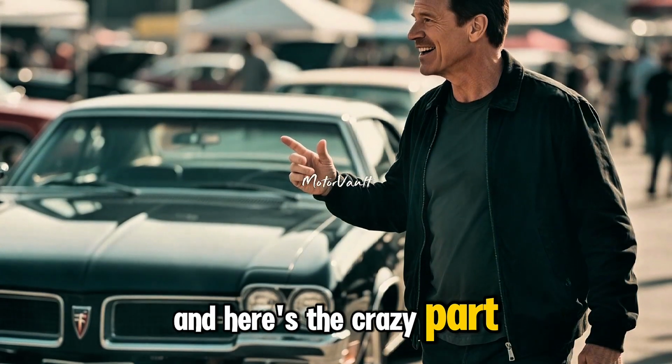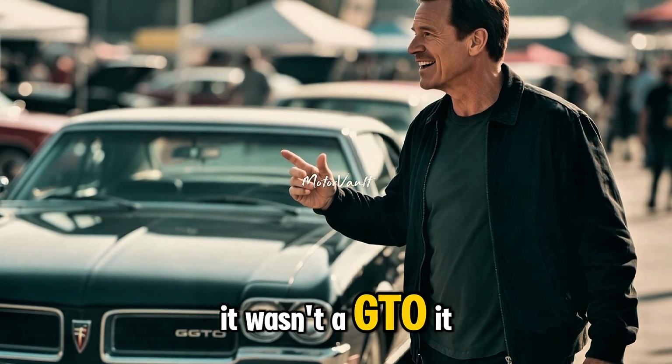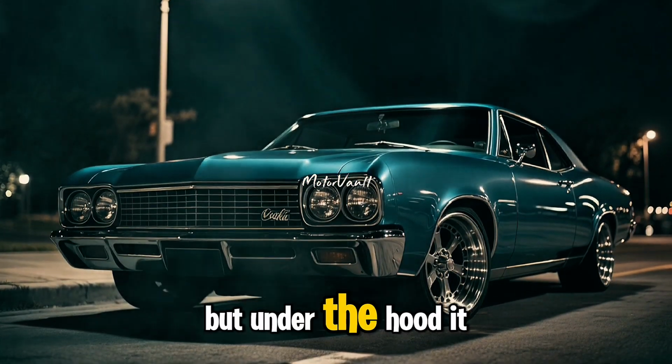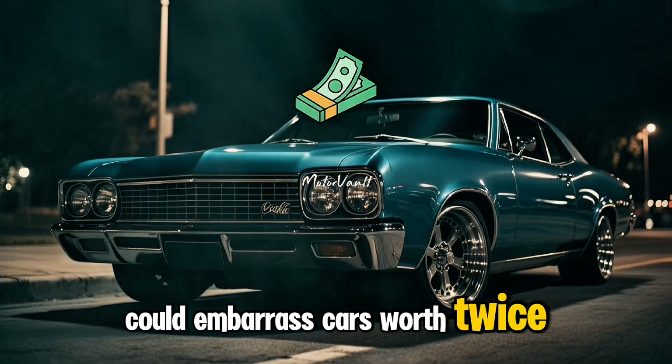And here's the crazy part. It wasn't a GTO, it wasn't a Bonneville. It was the entry-level Pontiac, but under the hood, it could embarrass cars worth twice the price.